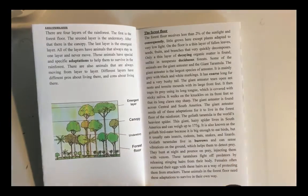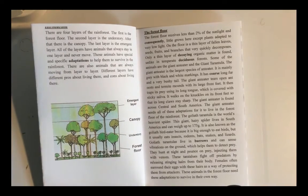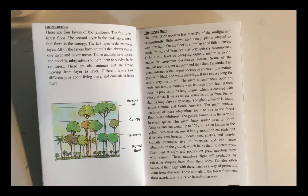The forest floor. The forest floor receives less than 2% of sunlight, and consequently, little grows here except plants adapted to very low light. On the floor is a thin layer of fallen leaves, seeds, fruits, and branches that very quickly decomposes. Only a thin layer of decaying organic matter is found, unlike in temperate deciduous forests. Some of the animals are the giant anteater and the giant tarantula.